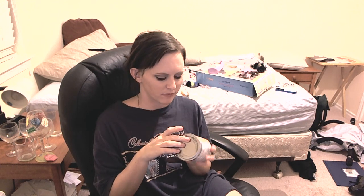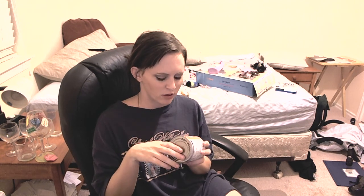Also, there's many different ways you can get formula. They have the powder. They have this, which is half like liquid, half water, you mix together. You just add water. And then they have the already pre-mixed formula that you just pour in the bottle. And then they have the to-go bottles. I definitely recommend going ahead and getting to-go bottles.